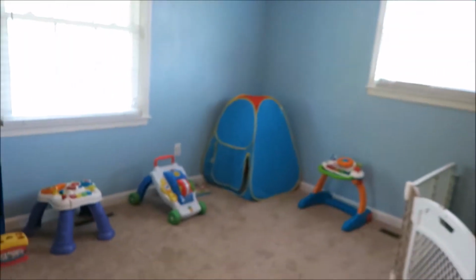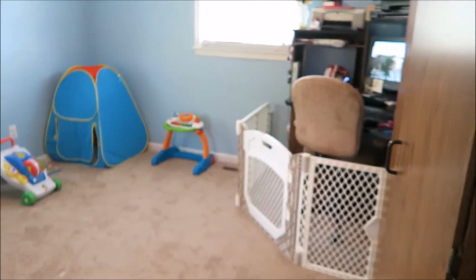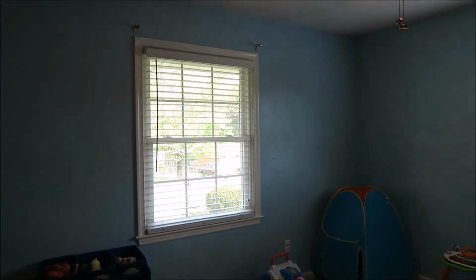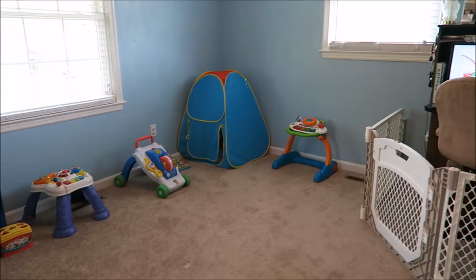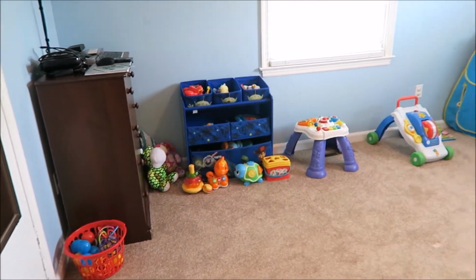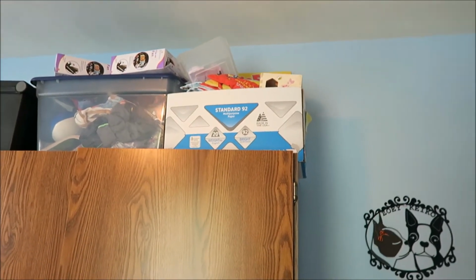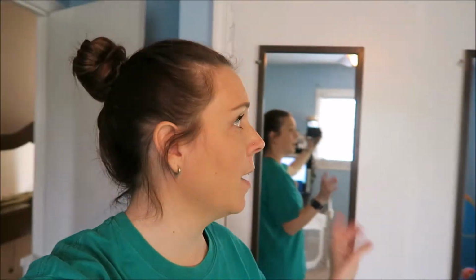So I have organized their toys. There's a window without the curtain, and there's the other one. I've just lined them up along the wall right there. I took a bunch of their toys that I know they don't really play with too much, and I've stacked them up there for right now. I plan on getting a tote and storing them a little bit better, probably up there, or I've got room in my closet. I might end up storing them up there as well. But yeah, it's done.